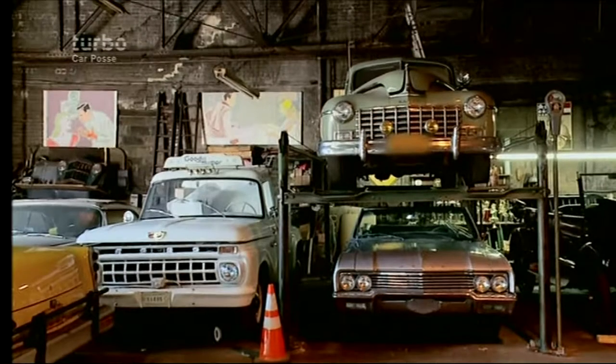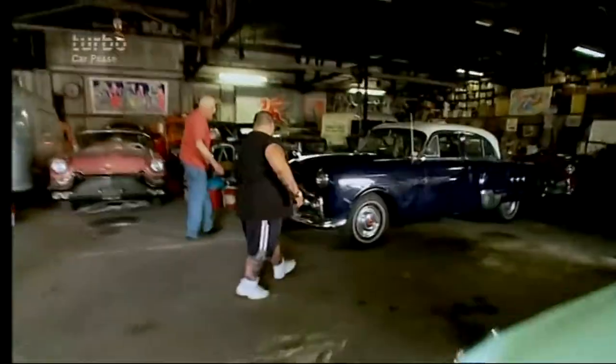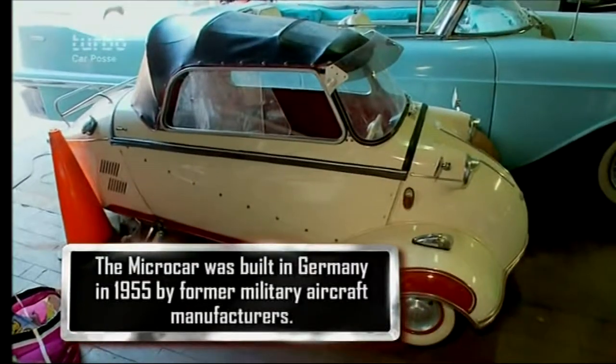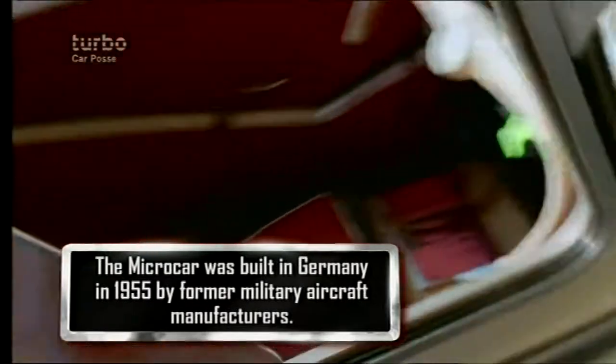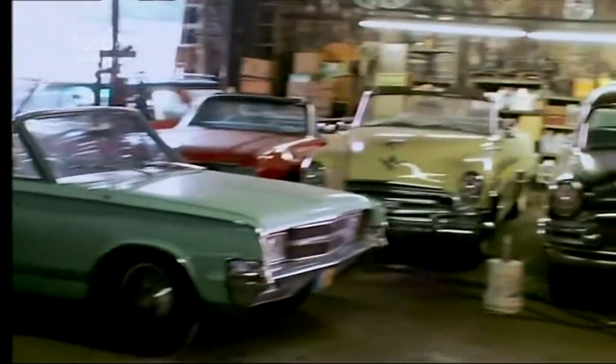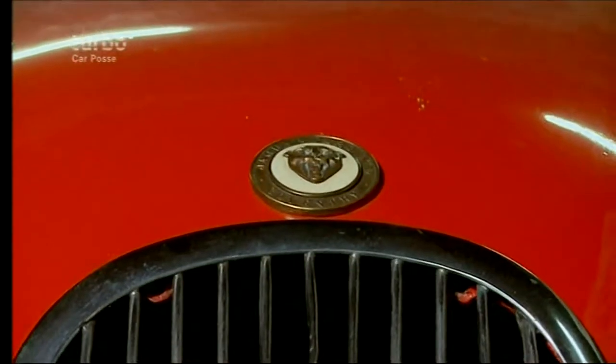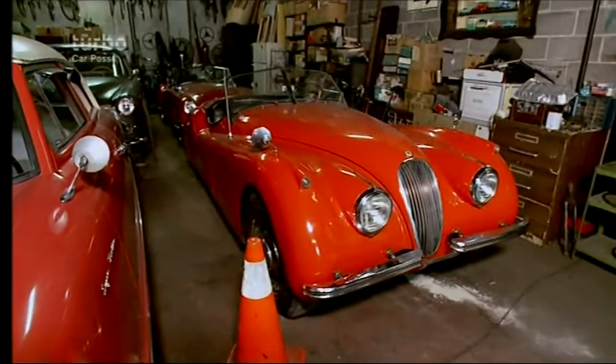I also have a little bit of a car collection. My cars are all Cadillacs, though. Walk this way. This is a micro car. I'm like a little kid in a candy store right now. This is the Jaguar. Right, it's a great pickup car. You think I need a car like this to pick up broads?